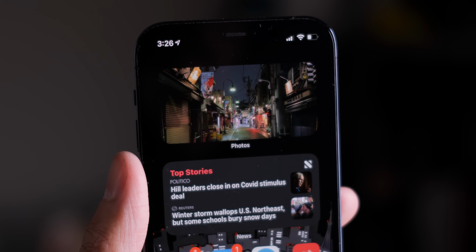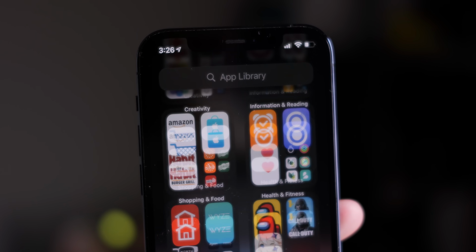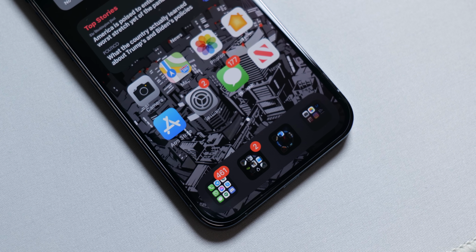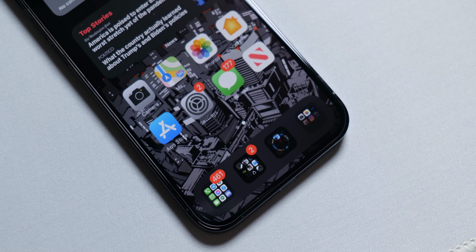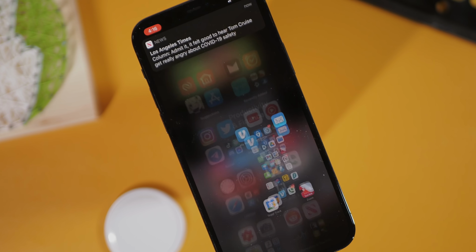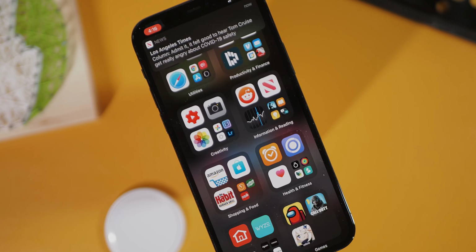Many of the included widgets give enough of a glance at useful information. The Siri Suggestion app widget in particular is actually pretty accurate to what I'm using at the moment, and that same level of light learning is being applied to the app library. Go figure, we have an app drawer now.